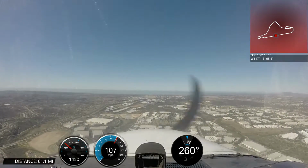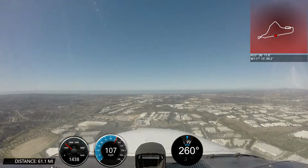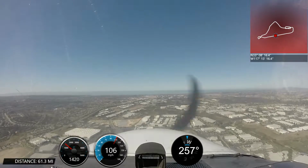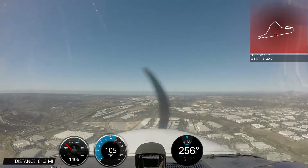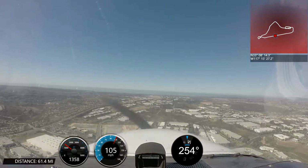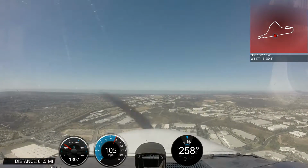Tower, Sheriff's helicopter Ashtria 10 is about 6.5 miles out to the east. We're just crossing from south to north at 2,000 feet. I have the traffic at my 12 in sight. Ashtria 10, Palomar Tower. Roger, altimeter 3007. Ashtria 10.